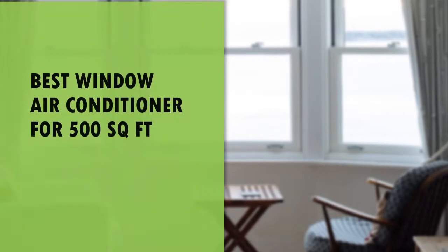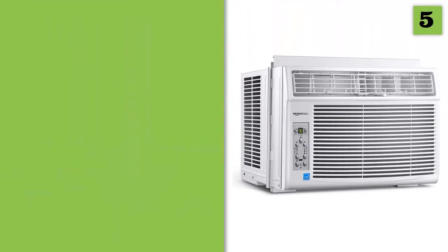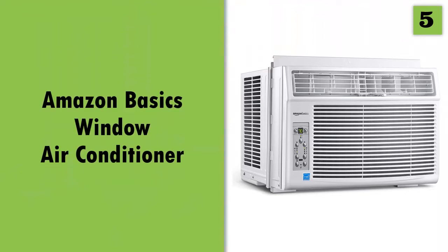Best window air conditioner for 500 square feet. Starting off our list at number 5.